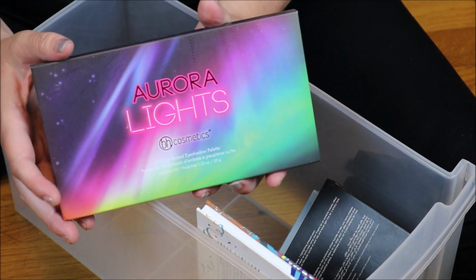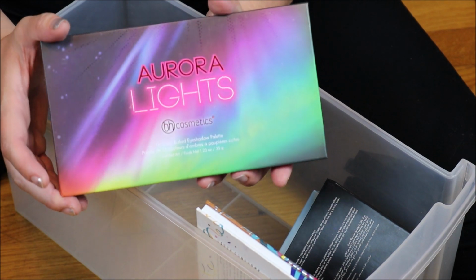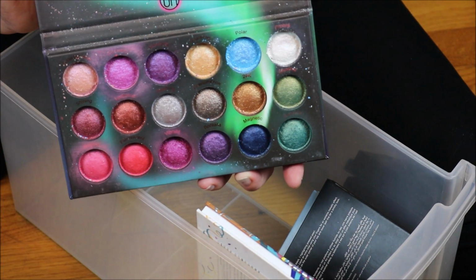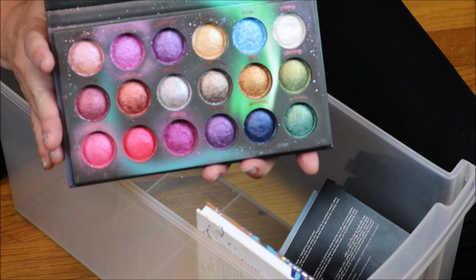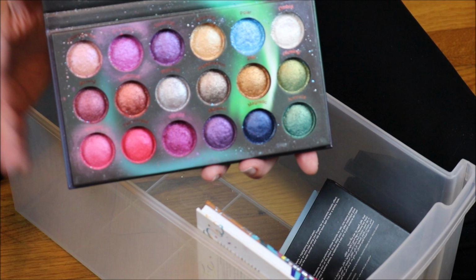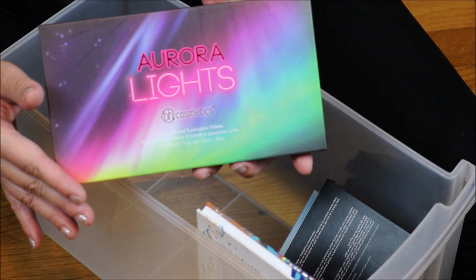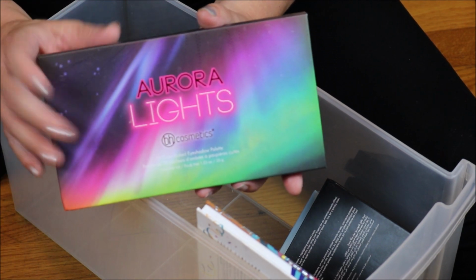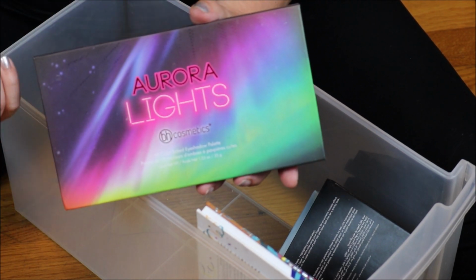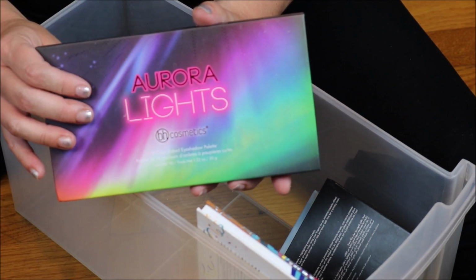There is a palette that I love, love, love. This is the BH Cosmetics Aurora Lights palette, and look at those gorgeous shades. Oh my god, they're so beautiful. I use this a lot for Halloween makeup. I will never get rid of this palette. I think it is gorgeous and worth every penny I spent on it. Their BH Cosmetics are very, very reasonably priced. They have great makeup, great eyeshadows. I definitely recommend BH Cosmetics.